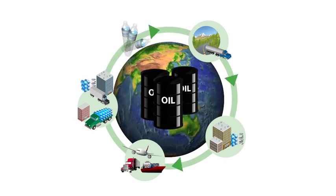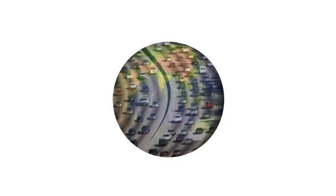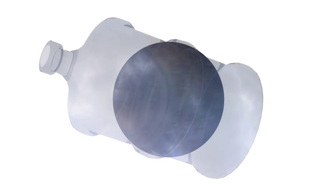Experts estimate that just manufacturing a one-year supply of plastic water bottles consumes enough oil to fuel 1 million cars for an entire year and generates 2.5 million tons of carbon emissions. This does not include transporting the bottles. Our planet can no longer afford bottled water.